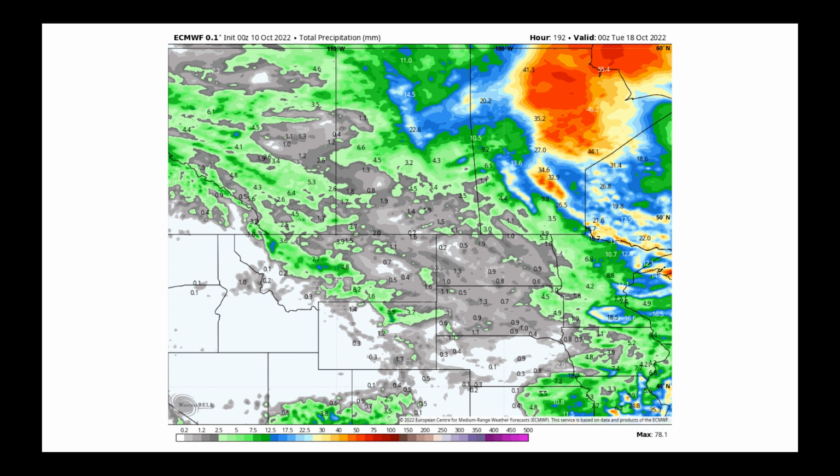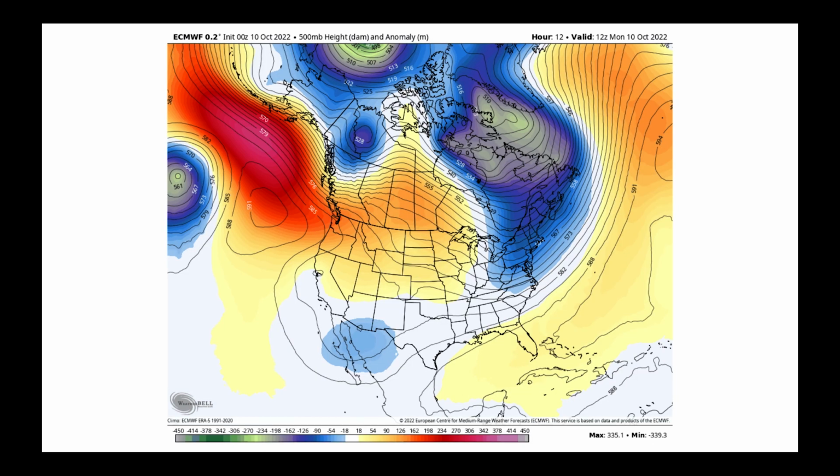This is the next 7 days. This takes us all the way to October 17th from the NAM model. Again, not much change here. So you look at the prairie, we're talking about 5 millimeters or less, just that chance for some light showers, heavier precipitation as you make your way well off to the east.